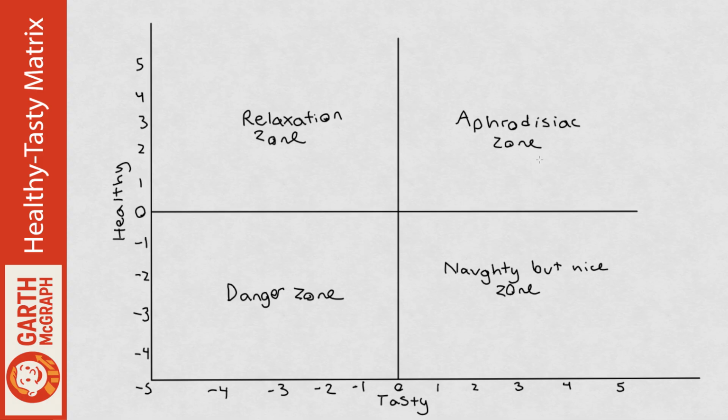But here's where it gets interesting. Some of the foods in this zone not only get the taste buds firing on all cylinders, but also other parts of the body. In fact, this could have been called the naughty zone for very different reasons to its fellow quadrants sitting below it.